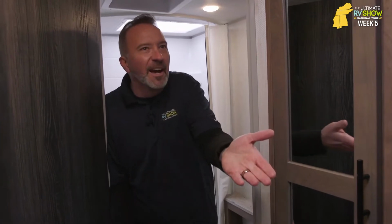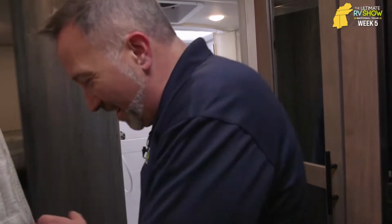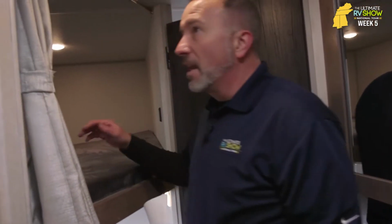Absolutely. But the manufacturers have come so far with developing ways to make it comfortable, to make it livable and enjoyable, that, dude, some of these are nicer than apartments that we get. I agree. Because you get tons of storage, lightweight, tons of features. But as you can tell, even with the amenities and features in this one, it's still a little bit more of a rugged feel.